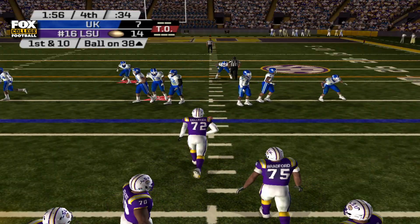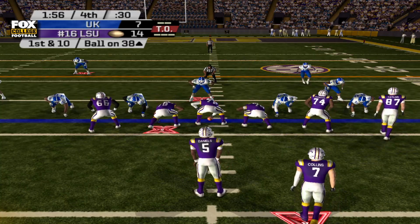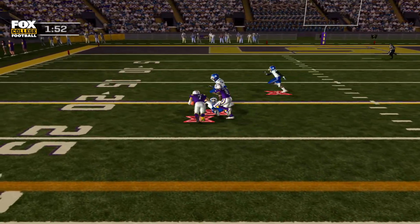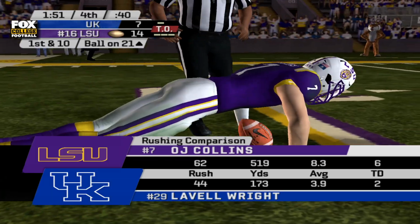First and 10. Ball on the 38. The Tigers line up with 3 wide. Collins on the handoff. Got an opening. A little juke. Tackle. Kentucky takes a timeout.